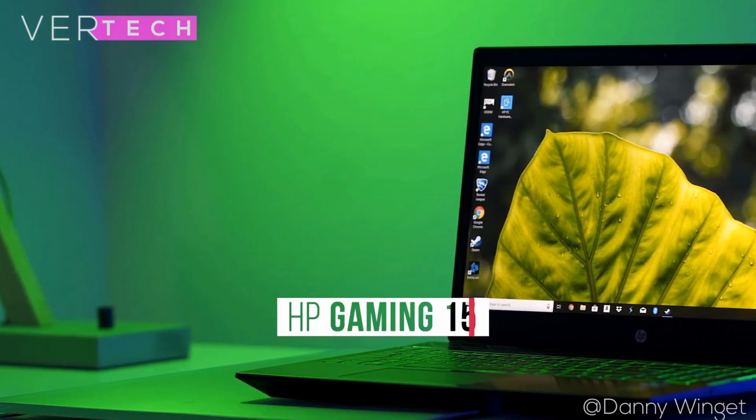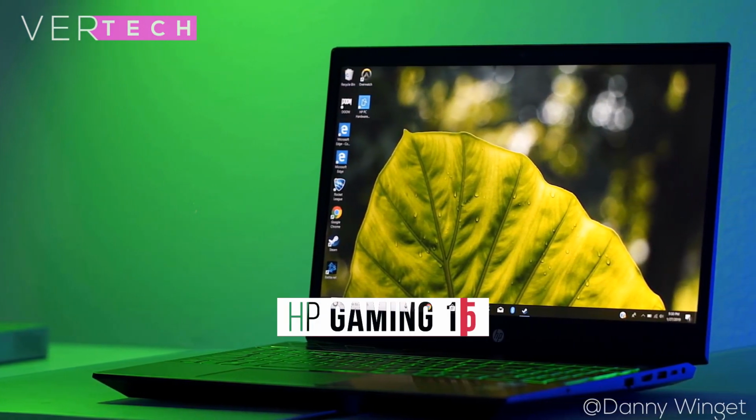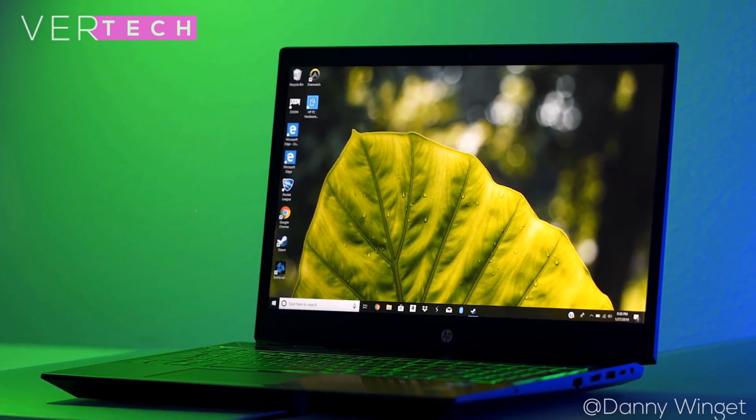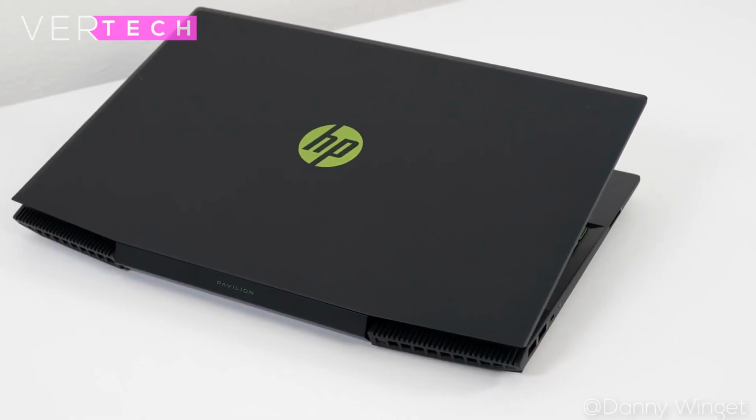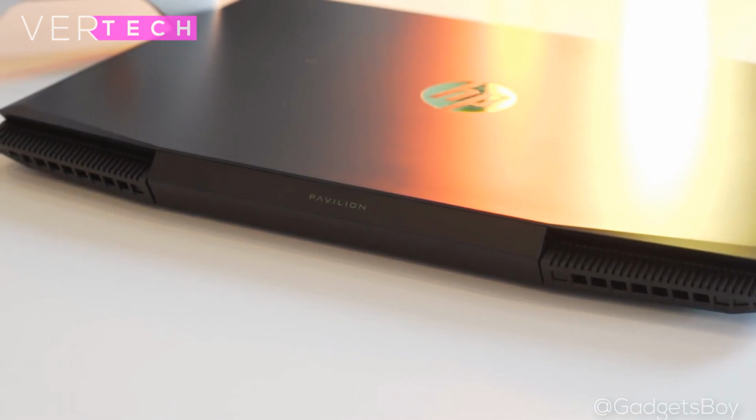So number 5 on the list is the HP Pavilion Gaming 15. The HP Pavilion Gaming 15 at less than $600 is probably the best performing gaming laptop at its price, and this laptop is a sweet spot for people who want to game but don't want to spend that much.